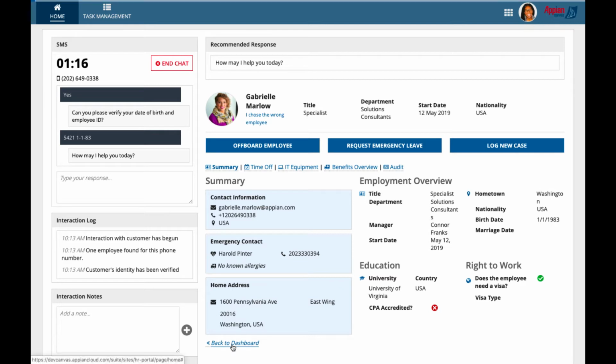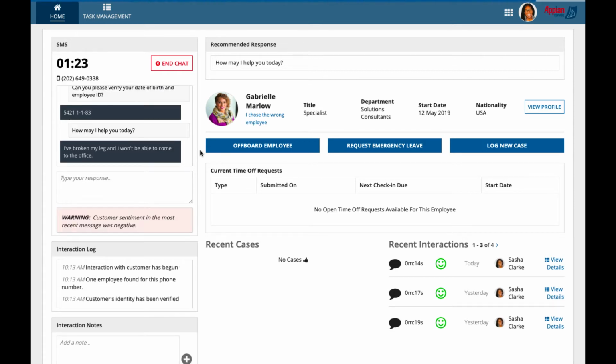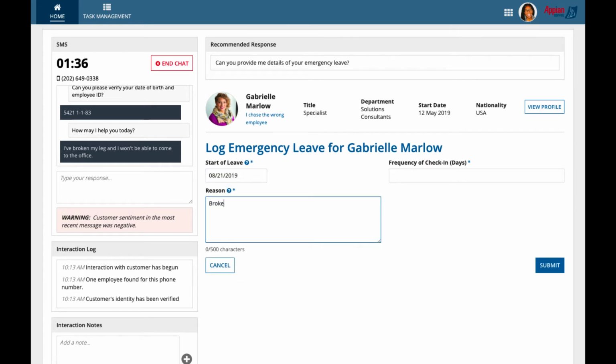Returning to the agent dashboard, I can see the various actions I can take during the interaction. For this demo, we'll focus on an employee requesting to take emergency leave. This employee had a bad accident and broke her leg. Here, I can put notes to document our interaction. She doesn't have access to a computer and doesn't know when she will be back in the office, so I will log leave for her and discuss when she should have a touch point for when to come back to work. This touch point will appear as a task on the designated day to ensure the proper HR follow-up.